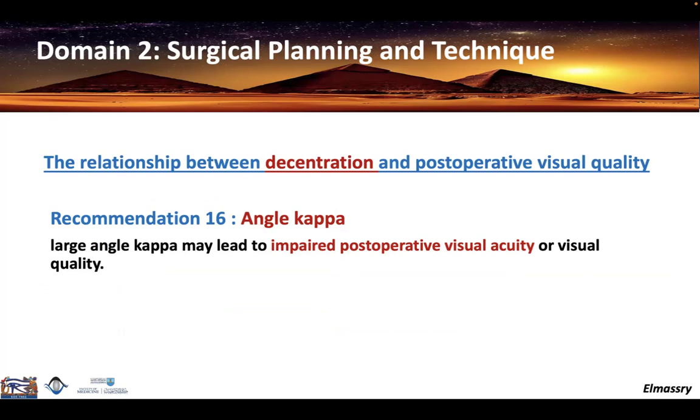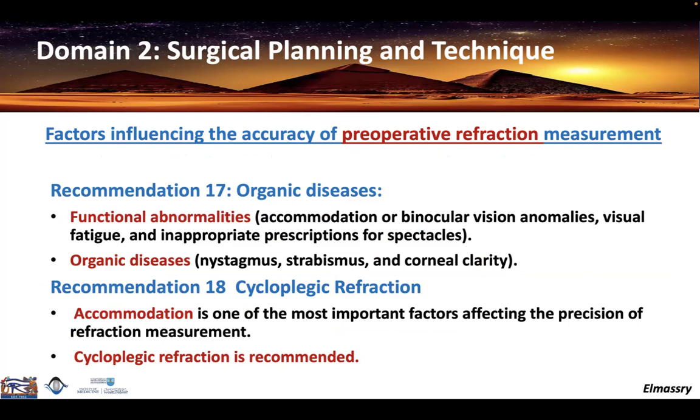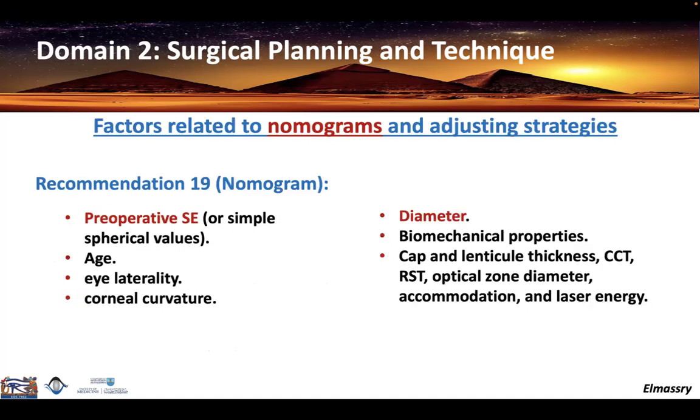The decentration angle kappa should be very well respected, and there is impaired postoperative visual acuity with large angle kappa. Regarding the preoperative refraction, functional abnormalities like accommodation or binocular vision problems should be kept in mind because they have a large effect on the postoperative results. Organic diseases, nystagmus, and strabismus definitely decrease the results of refractive lenticular extraction surgery. Accommodation is one of the most important factors affecting the prediction and precision of refraction measurement. Cycloplegic refraction is a must for all LASIK patients.